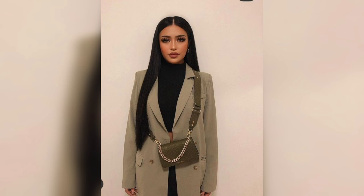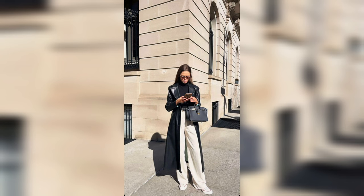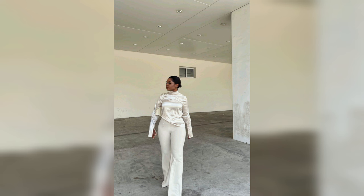Sometimes, all you need is a statement accessory to take your outfit to the next level. A wide belt, a structured handbag, or some bold sunglasses can instantly transform a simple outfit into a baddie-approved look.